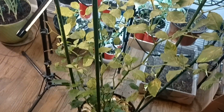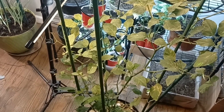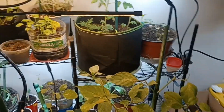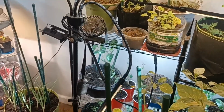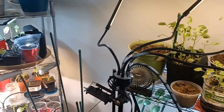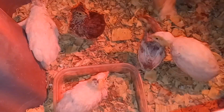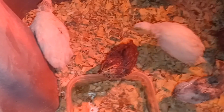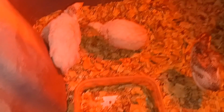This I brought in from outside, because these are perennials, so I didn't want to have to start a new one. Got this cute little plant room, and of course these are like my little nice hobby. I love to garden, guys. Right here, all my baby quails. They grow really quickly, guys. They really do. Sooner or later, when they get bigger, but you know, gotta feed them. Give them some more water.